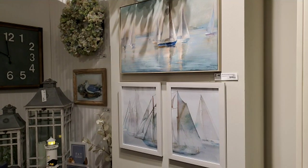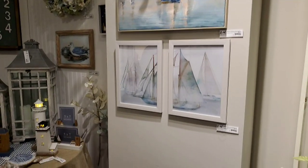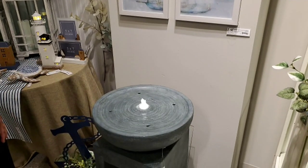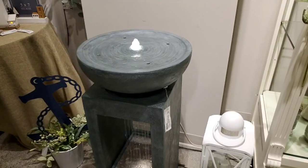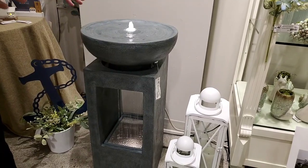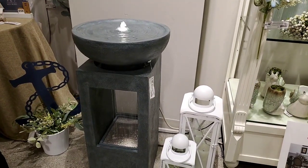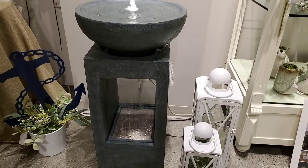Well, let's talk about things that really are selling well, and right below it is this fountain. And this is in our top 100. Well, it should be. It's an awesome piece. I just love not just the top. It reminds me of an old-fashioned water fountain, but below, I love the window effect where it's got the rainfall falling down through it. It's a great piece, very effective.